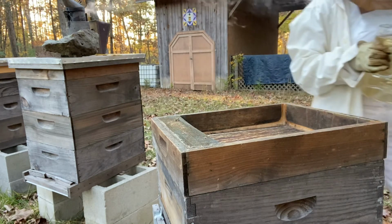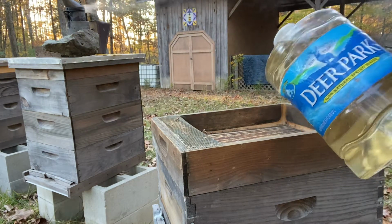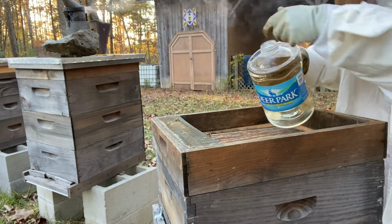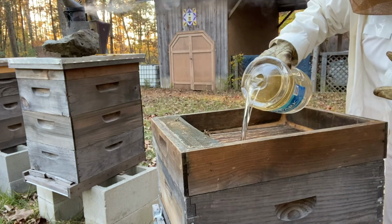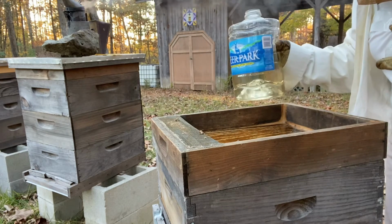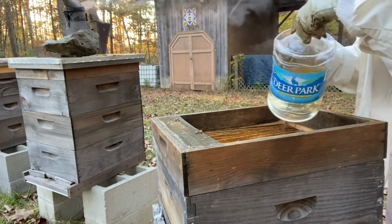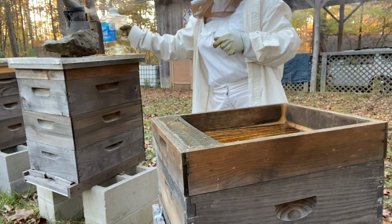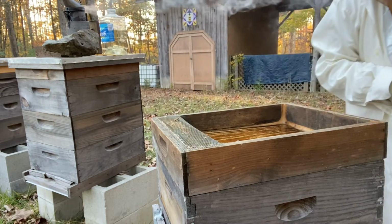This is the BT that I made. I just reused a water bottle, but it's got that kind of faint coloring to it. So I had the lemongrass and thyme and lavender, and I usually go about a third to a half, depending on how many more colonies I'm feeding, so I'm not sure how much I'll feed the next one. So we'll just give them that for now.